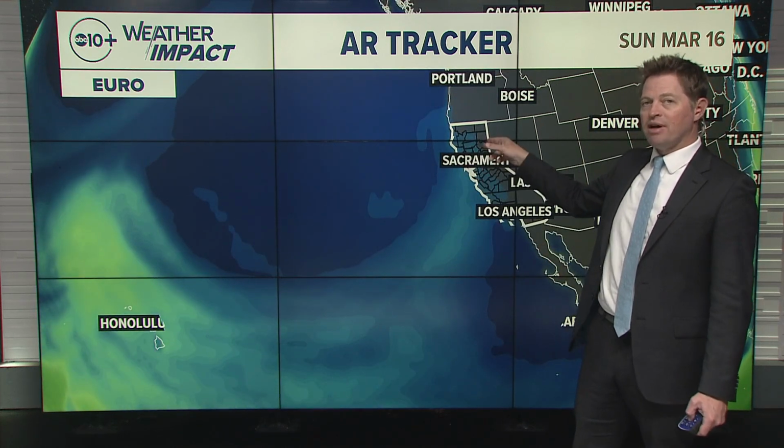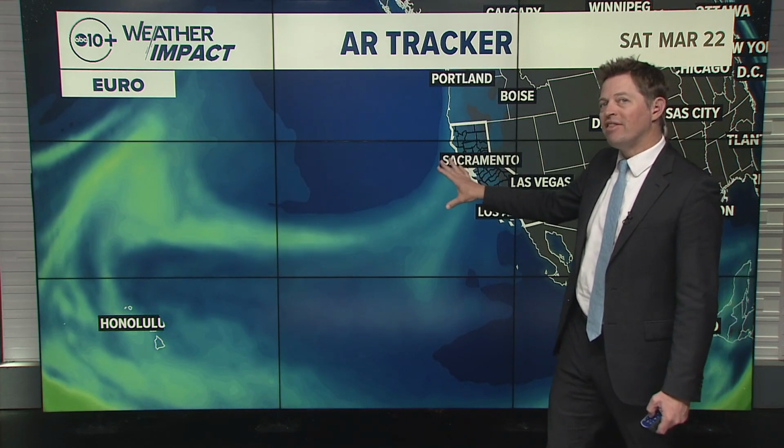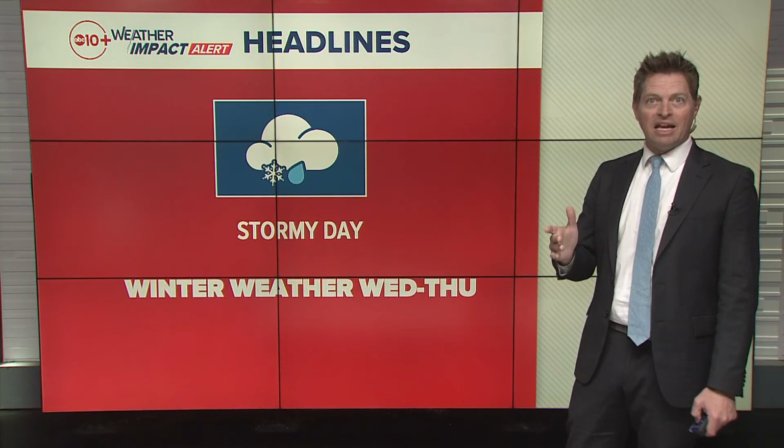And once we get into Sunday, there's another connection right there. Sunday to Monday is another storm. Then we dry out Tuesday, Wednesday, Thursday, and then by the end of the week, we also might see another storm. So we are still in a very active pattern, and today is the beginning of all of that.